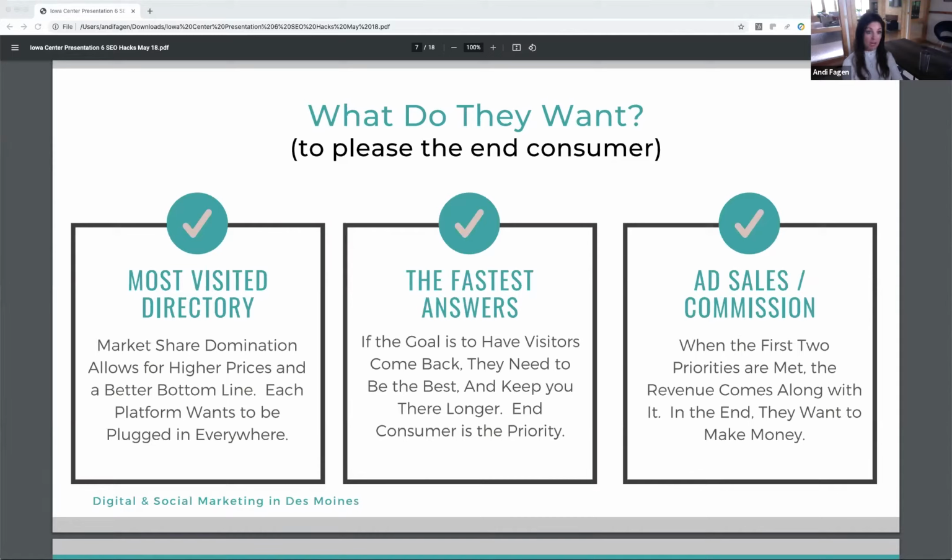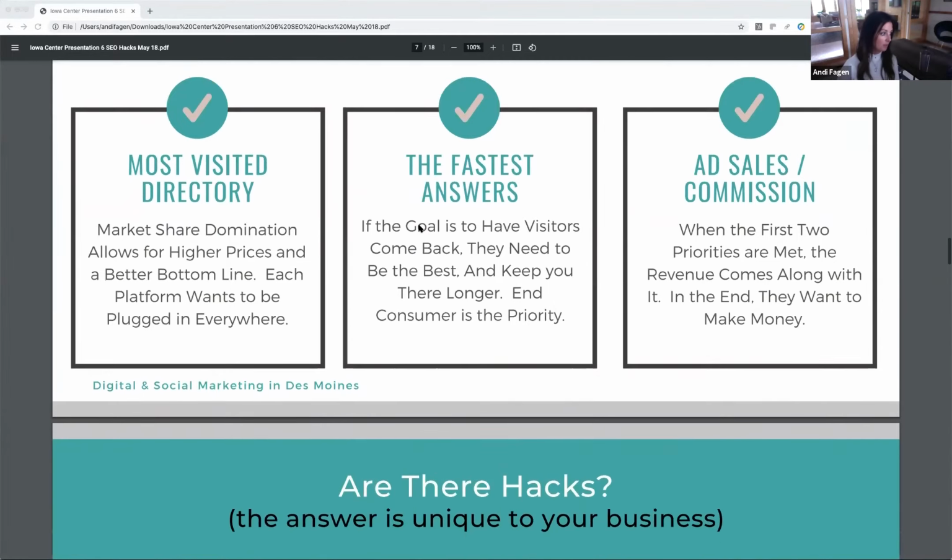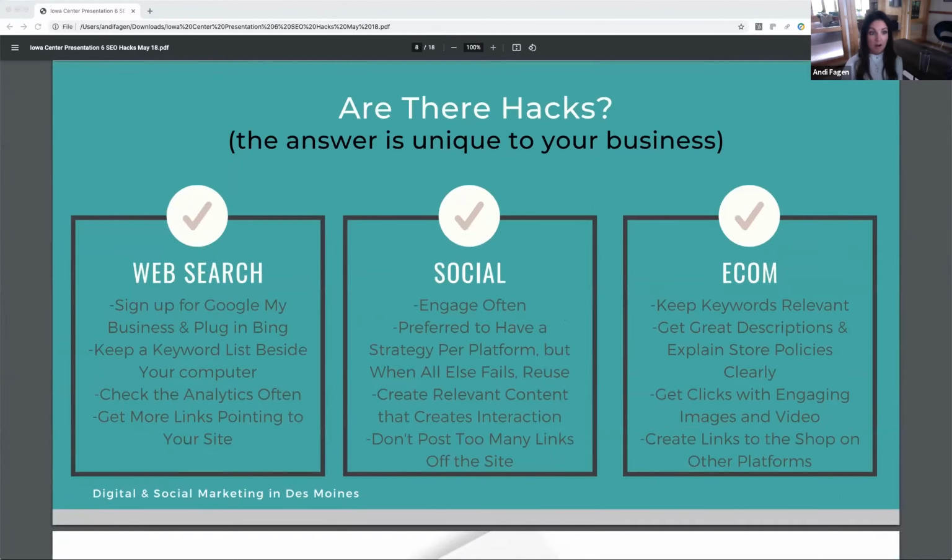This is also the reason why I say paid ads like Google Ads, Facebook Ads, Instagram, they're not for everyone. You need to make sure that you have quality organic content as well, so that you're not paying so much for that click. Again, I go back to the goal of today: to discuss where your time is best spent and how to hack your way into the most results-oriented tasks. So, are there hacks? Here is my multi-channel hack.